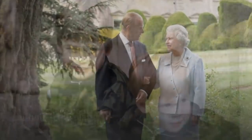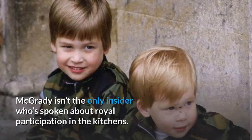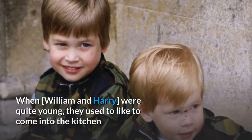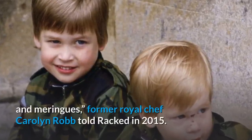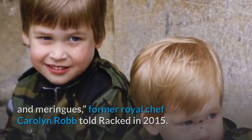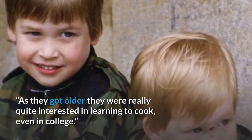McGrady isn't the only insider who's spoken about royal participation in the kitchens. "When William and Harry were quite young, they used to like to come into the kitchen and we did stuff with them like cookies and meringues," former royal chef Carolyn Robb told Racked in 2015. "As they got older they were really quite interested in learning to cook even in college."